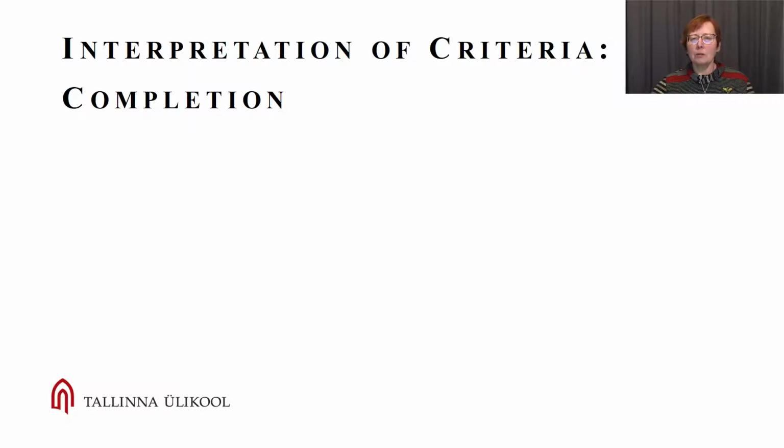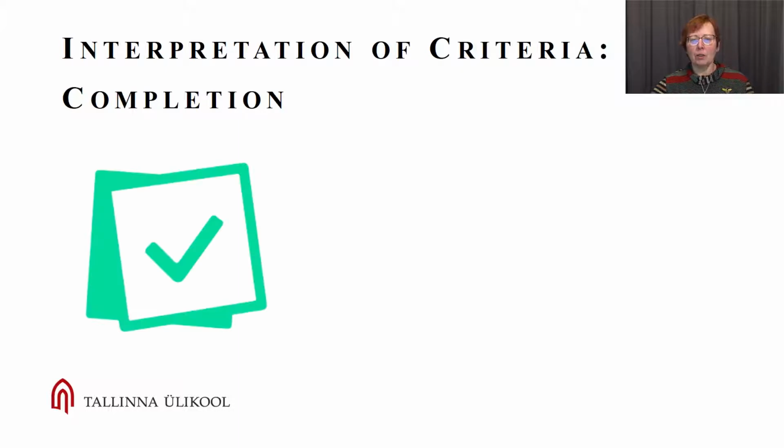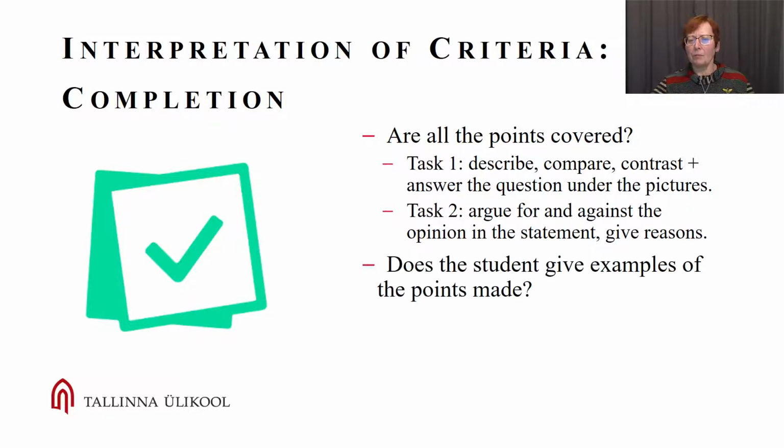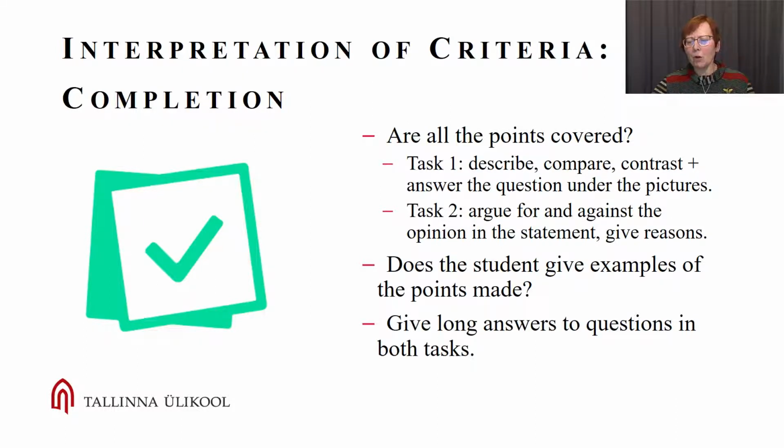For example, the first criterion, task completion. The examiners are thinking, are all the points covered? Did the person describe, compare and contrast and answer the question under the pictures in task 1? Did they argue for and against in the second task? Did they give reasons? Does the student give examples of the points he or she is making? Does the student give long answers to questions in both tasks? Or is he or she being very, very laconic?